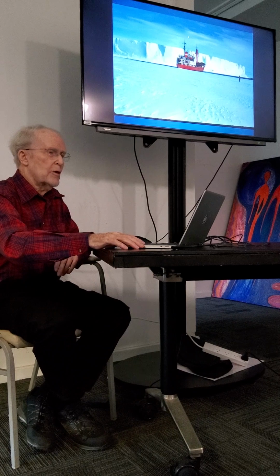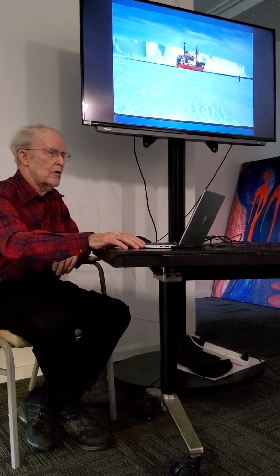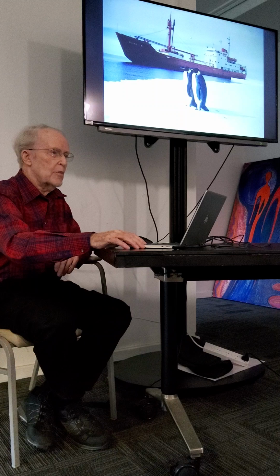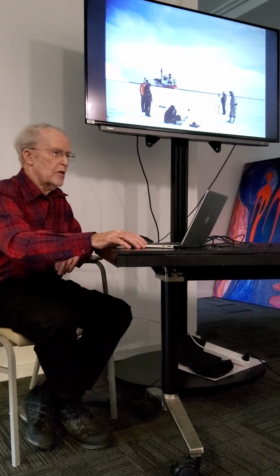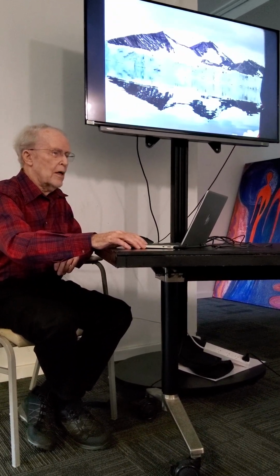I went on a further trip east to carry out some observations. They took me there and then back, and there I am unloading. Some penguins to say hello to, because there I am doing some magnetic observations. There's a shot, and I think we'll leave it at that.